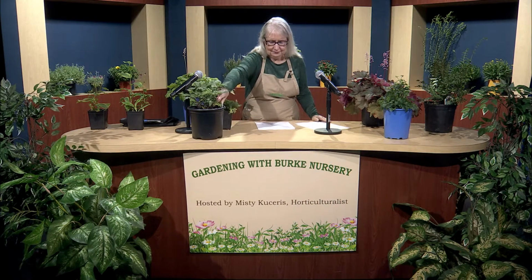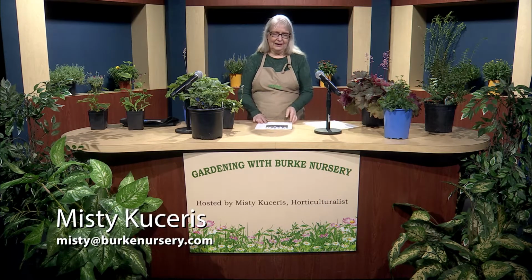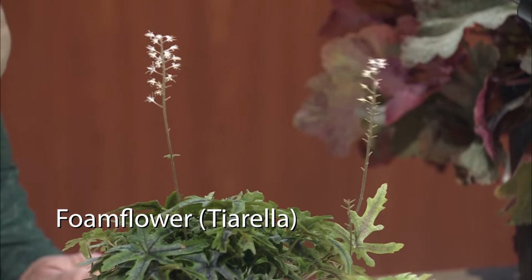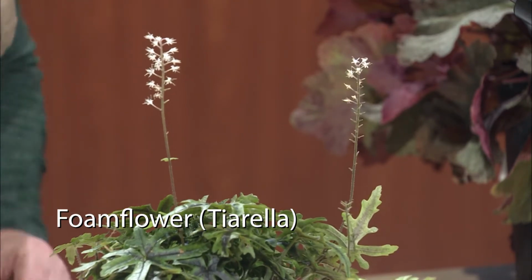The next plant that I'd like to show you technically is not a spring blooming plant, in honesty. Technically, it's not a fall blooming plant. Excuse me, misspoke again. It technically is a spring blooming plant. But there's a reason that I wanted to show this to you. And this plant is called a Foamflower plant. Let me move this out of the way. There. I want to make sure our camera operators can see this much better, which means you see it better as well.